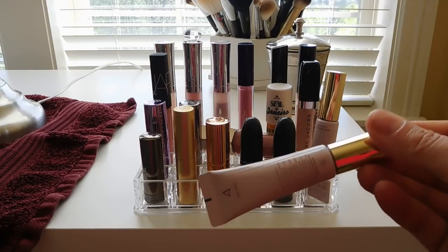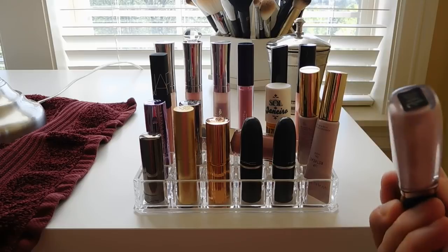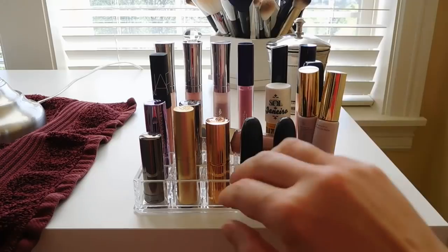Is that what it's called? Spa Day. There we go, Spa Day. And then one Marc Jacobs gloss in the shade Sugar Sugar, which is very pretty. So that's what I have in terms of lip products.